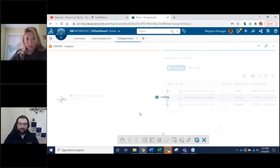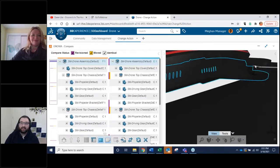Boom. And now we're going to get a side-by-side comparison of what's actually changed. And this is just the tip of the iceberg. We've used icebergs twice, so careful if you're in any steel ships.